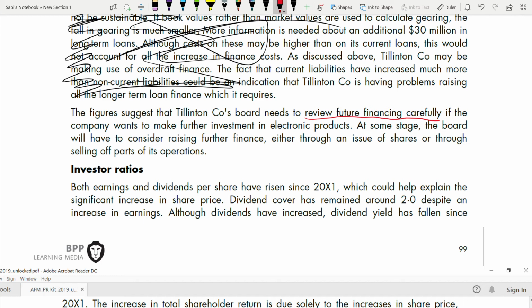If you want to make an investment in electronic products, at some stage the board will still have to consider raising further finance, as I told you, either through an issue of shares or through selling parts of its operations. If you cannot take a loan, maybe you have to sell some of your shares or sell part of the operation. Now let's go to the investor ratios.